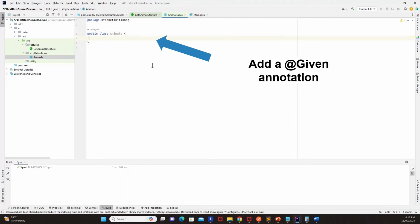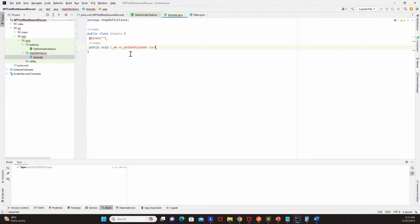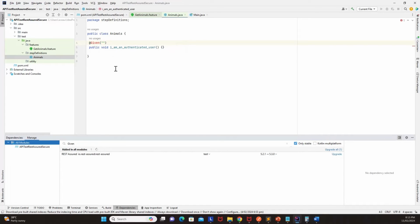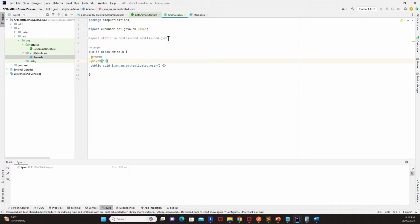Now what I'll do is public void, and then I'll just add this particular statement over here in animals, and I'll append this statement with underscore, and I have made my method. Now the @Given is still not getting resolved. So I'll hover on top of this @Given and search for a dependency, and it will look for a dependency related to Rest Assured. I'll just click on import, and you can see that it imports cucumber.api.java.en.Given. Okay, so this is the class that it was looking for, which has got imported.